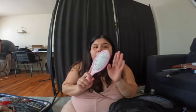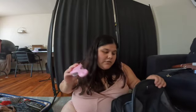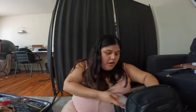And I got a new brush. I got this at the dollar store as well. I didn't want to take my brushes, so the Dollar Tree is where it's at when you want just disposable things or things you don't really care about taking. Definitely go to the dollar store. It's great to have because after the airport, after longer times, you want to brush your hair, you'll have that.